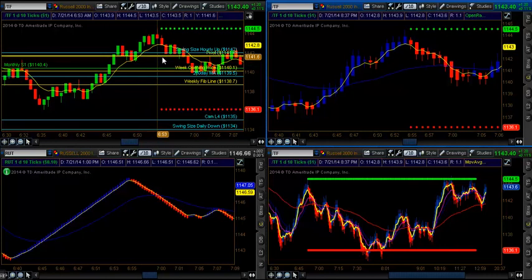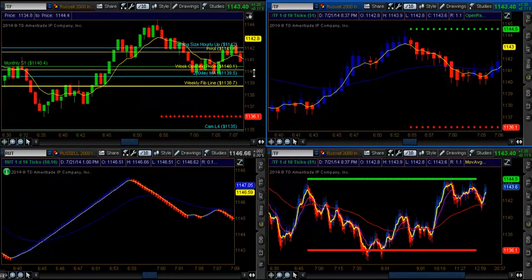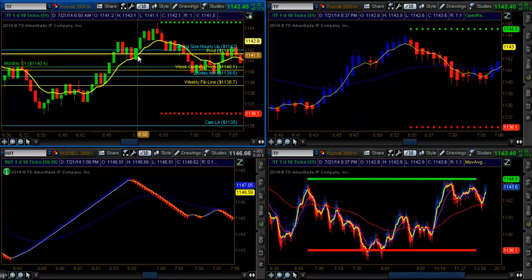We get to the top of the swing size hourly upside pivot line, which I would have taken contracts off. At least half my contracts, move my stop. Where's my original stop? It's all the way down here at 1137.2, the top of the 25-minute open range, and it comes all the way back down.